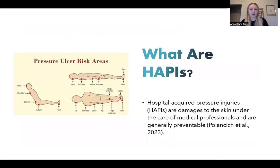I want to spend a little bit of time discussing what hospital-acquired pressure injuries are. This is when the skin is broken down and pressure ulcers may occur, injuries to the skin, and it happens under the care of medical professionals.